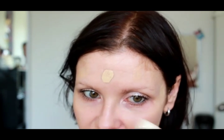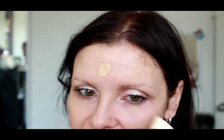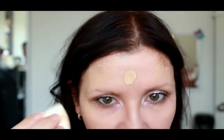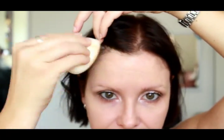I sort of thought it would be a bit sheer, even though it said it was full coverage, like when you first start blending it onto your skin, and you're like, oh, I don't know how this is going to go, whether it's going to be full coverage or not. Oh, it's kind of sinking into my pores. Gosh, I wonder whether that's got anything to do with the primer I put on first. Anyway, let's keep going.